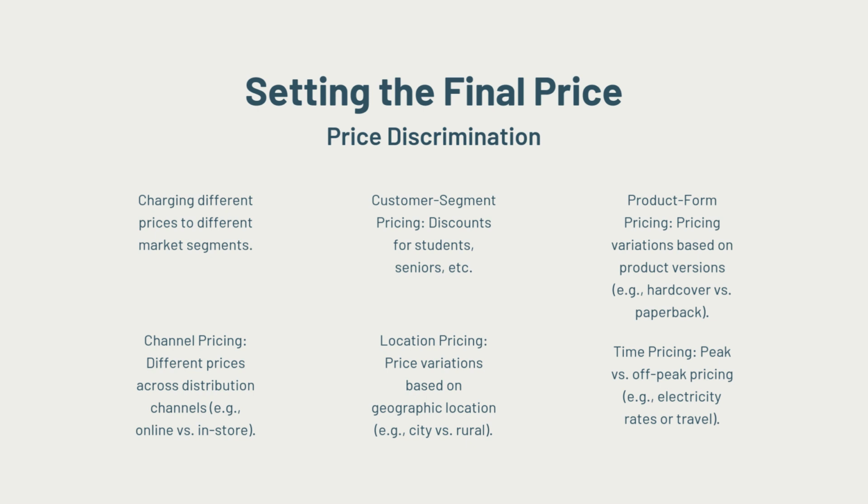Finally, time pricing refers to prices that vary depending on the time of purchase or usage. For example, if you book a flight during a peak season like Christmas or Holy Week, you'll pay more than if you book during off peak times. This is a way for companies to manage demand and maximize revenue during high demand periods.